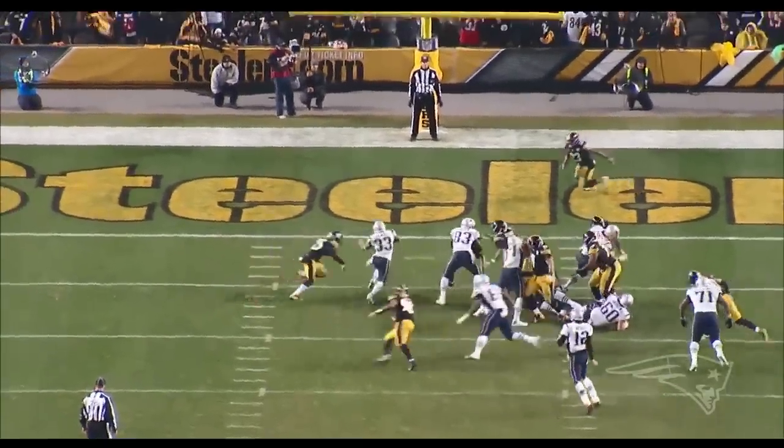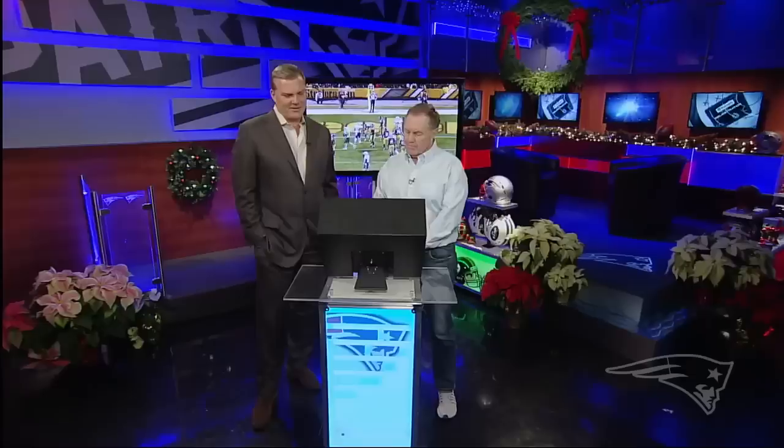That's what you're looking for. We'll take that with our running backs. It's great stuff right there. Great way to end it. That's the game winner right there. So that puts us ahead.